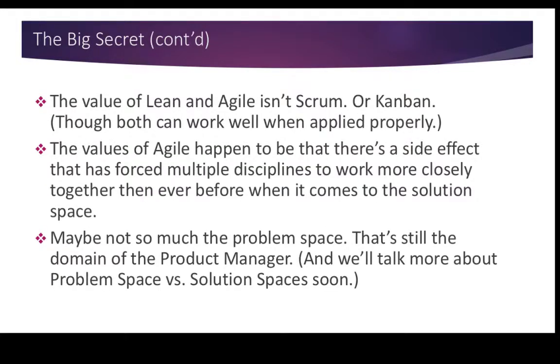The value of lean and agile, and this, by the way, is a personal opinion, okay? I don't know if this is written out there. You can believe it or not, and you can write to me and tell me that you think that's great or that's horrible. But I think something interesting that's happened with Agile has nothing to do with the specific methodology, whether it's Kanban or Scrum or some other form of Agile. It's that it's gotten more people in the room together. When we do stand-ups, when we bring more people together earlier in the process, there's more communication, there's more ideas in the room. This has been sort of a side effect of Agile.